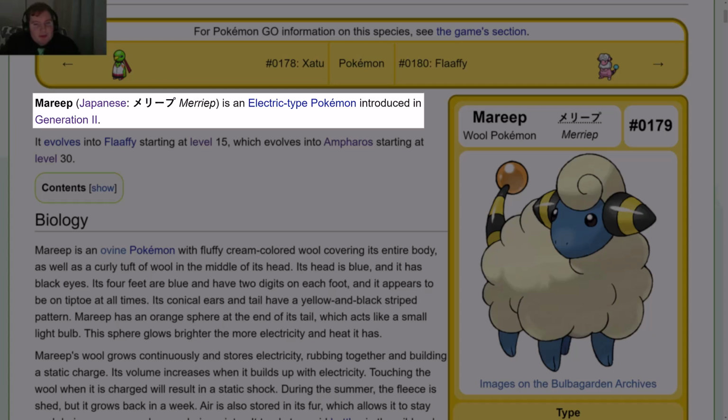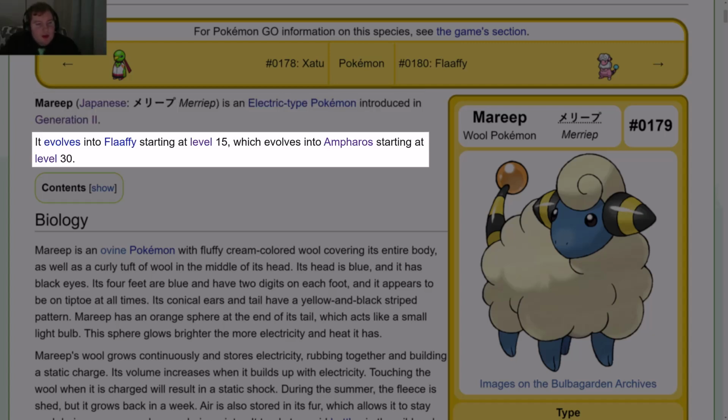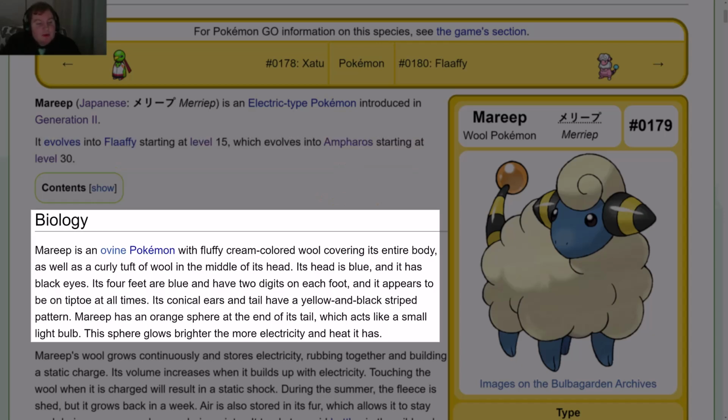Mareep is an electric type Pokemon introduced in Gen 2. It evolves into Flaffy starting at level 15, which evolves into Ampharos starting at level 30. Biology: Mareep is an ovine Pokemon with fluffy cream-colored wool covering its entire body, as well as a curly tuft of wool in the middle of its head.